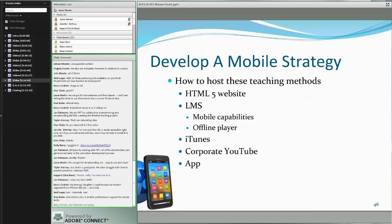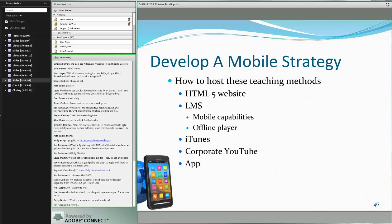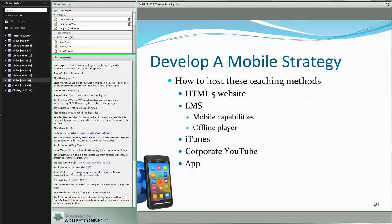Again, thinking how users are already comfortable with accessing information on their phone, that app is becoming more and more popular. And a matter of fact, our own LMS, we use Cornerstone On Demand, they have a mobile app. A lot of LMSs do offer mobile capabilities. So maybe if you're in the market now or soon going to be in the market for an LMS, take a look at whether or not an LMS has mobile capabilities and an offline player.